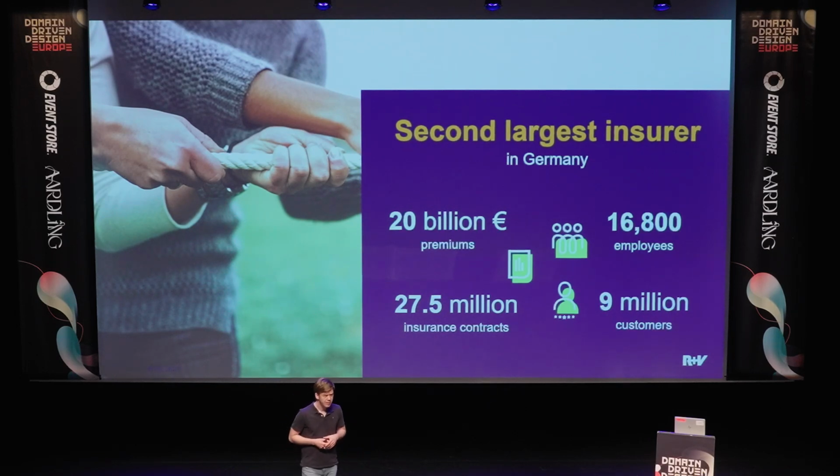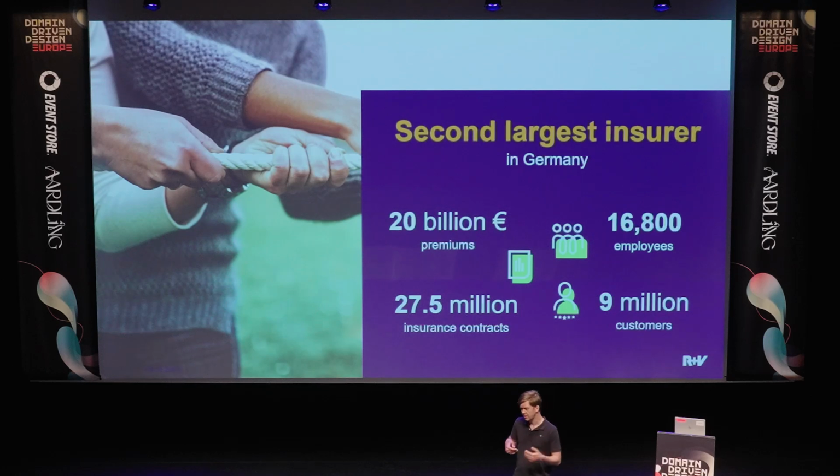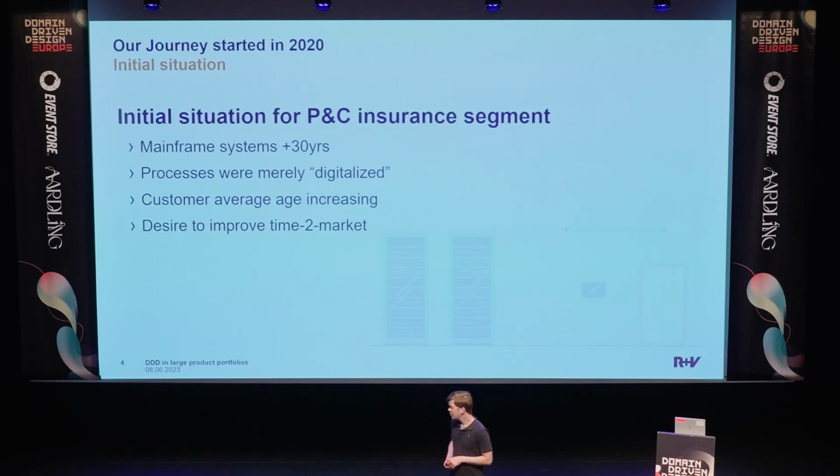And we are part of a cooperative group of banks, so we have very strong ties to the banks that we're working with. The distribution channel to the banks is very important for us, because our agencies are co-located at the banking branches. And I want to tell you a little bit about our journey. This journey started in 2020, about half a year after I joined the company.